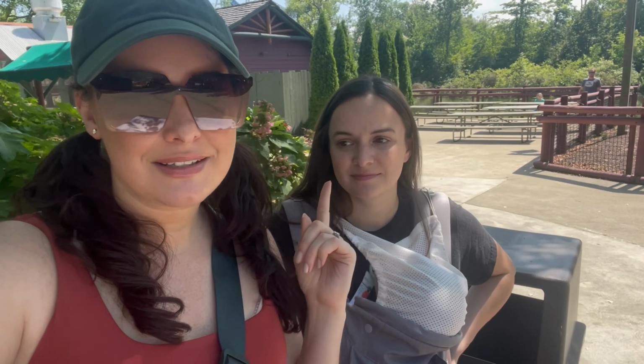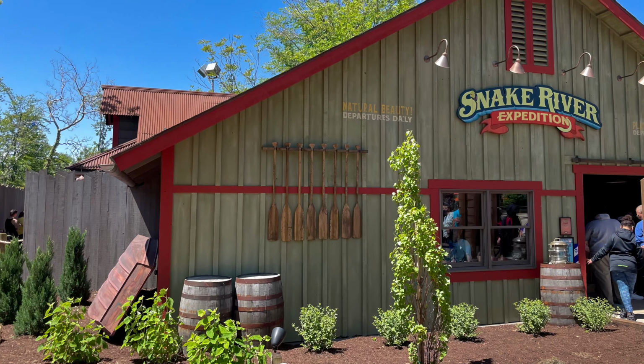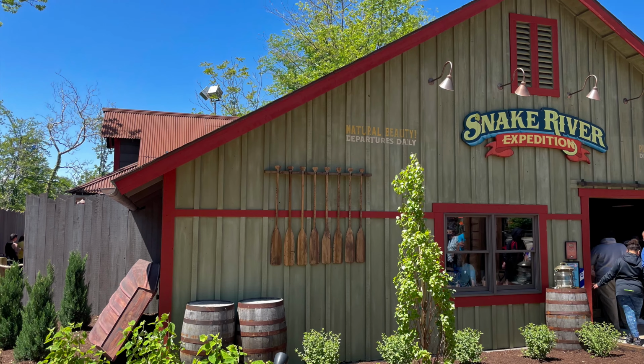I do feel like this is an area where Cedar Point needs more benches and more shade, because if you have a young one, you just go from ride to ride and kind of stand around waiting. Yeah. So if we had a suggestion for Cedar Point, it would be maybe put some umbrellas on those picnic tables, or give us a couple extra benches in here that have shade. Okay.